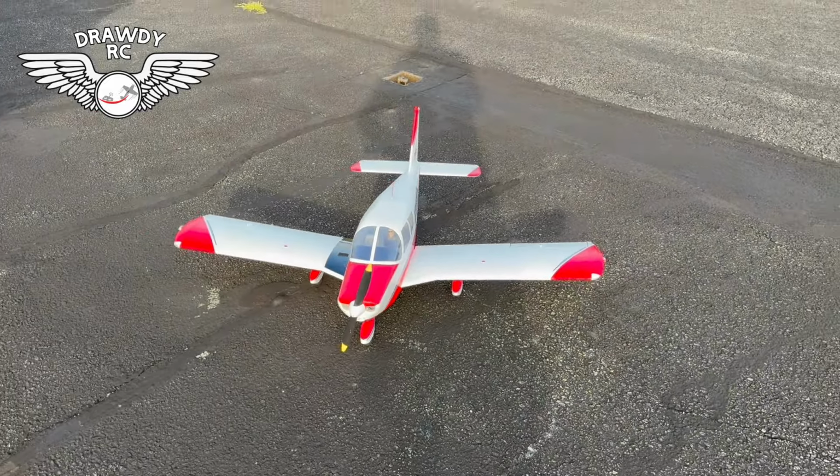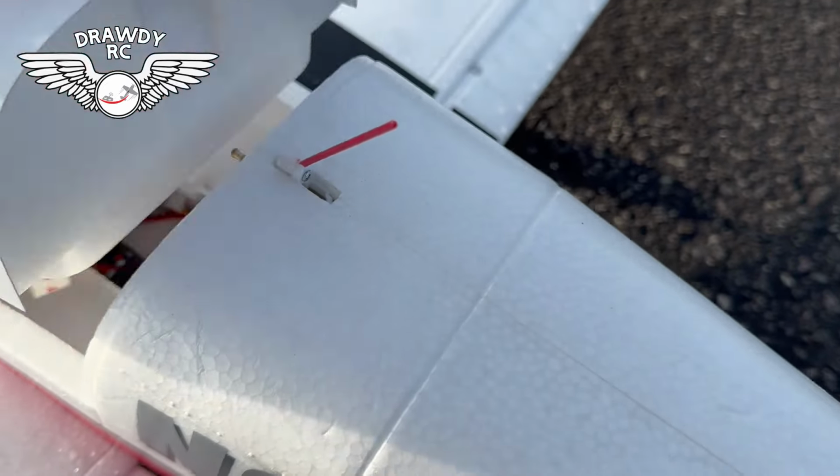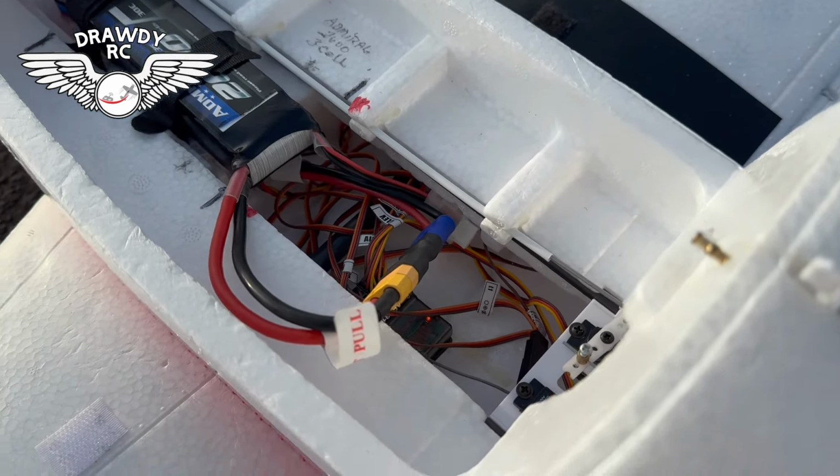This is the Cherokee from E-Flight. Dad's running a 2600 3S Admiral battery. Has a Spectrum receiver in it down there. It's a stock one that comes in the Cherokee, right? Yep. Comes in the Cherokee.